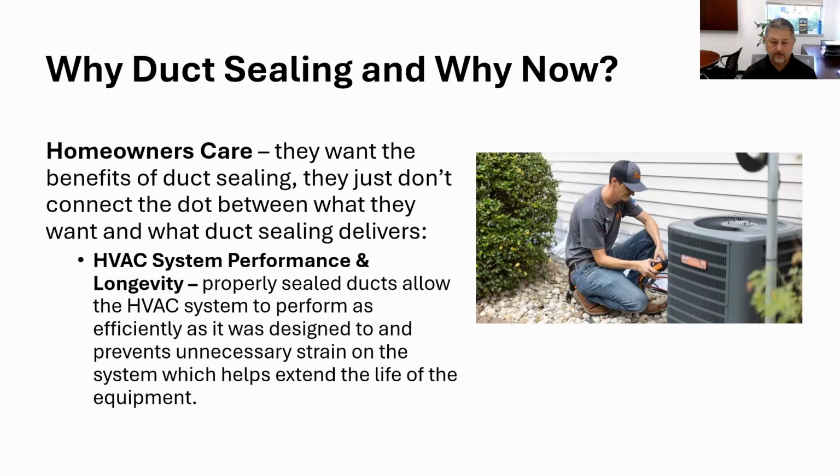Yeah. And on a new system install, the contractor, that's not a revenue generating call, right? So it's an added cost for that contractor who's trying to do the right thing with high efficient equipment and heat pumps, and it ends up biting them sometimes on the back end.